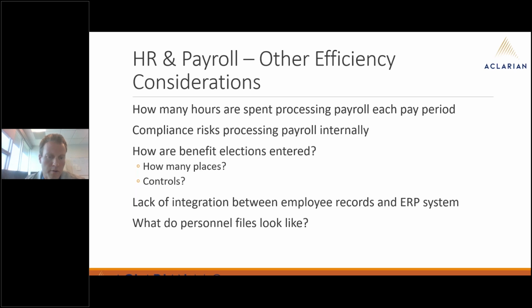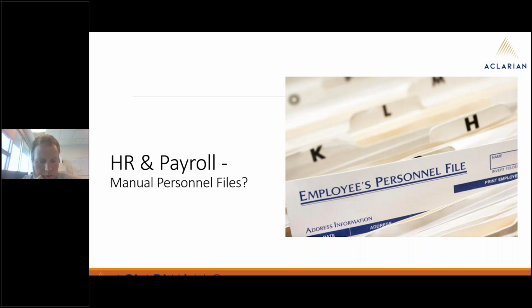And then, what do personnel files look like? It's great when we have an employee self-service option, where an employee can go and look up all information that relates to their employment. So their own I-9, they can access their own W-2s, they can access their pay stubs at any given moment, year-to-date pay, have reporting available for themselves. That way they're not having to ask the payroll manager for that information. That's a strong benefit of having everything nicely in one place.